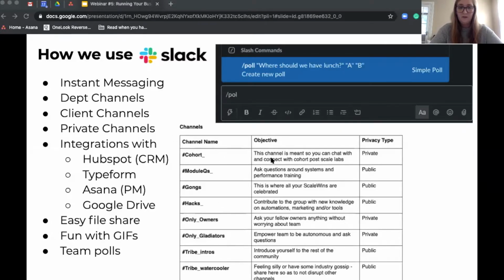If you're training your team to get on Slack, I actually stole this from Scale Time, Juliana, if anyone was on last week's call. But this is awesome. It's super straightforward and simple, and it just breaks down what each channel should be used for. If you go into Slack, you'll see that you can set channel descriptions as well.